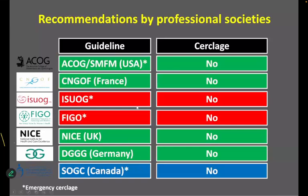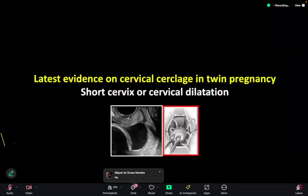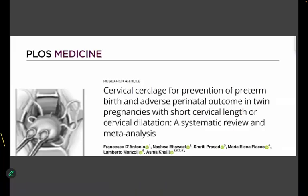What about the guidelines? If you look, they consistently do not recommend cerclage in twin pregnancies. ISUOG and FIGO did highlight the potential role of emergency cerclage, which is different from elective cerclage. So what's the latest evidence on cervical cerclage in twin pregnancies with short cervix or dilated cervix? We published this meta-analysis last year in PLOS Medicine.